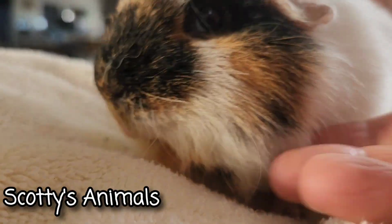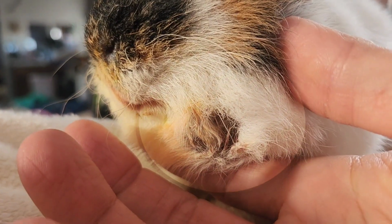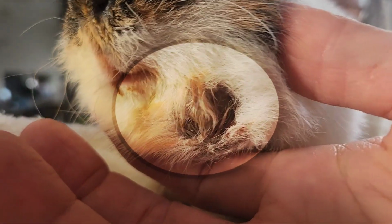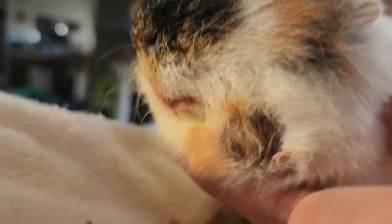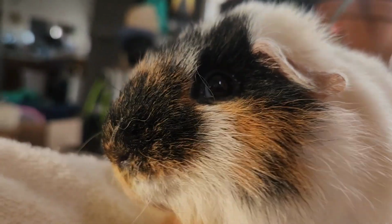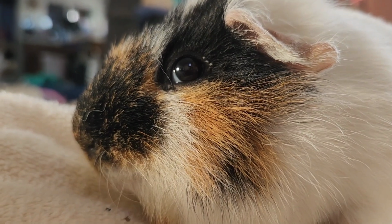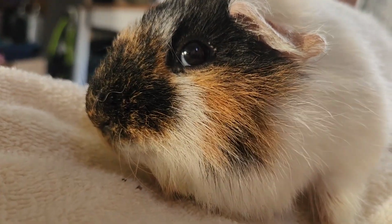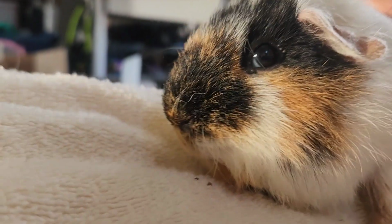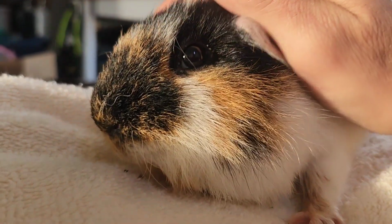Fuzz's lump, because of his dental disease, has gotten huge. It was the size of a marble, then it got smaller, and now it's practically the size of a golf ball. And there are spots here that look like they are or are about to rupture. He's, for the most part, been keeping weight on. This thing stinks so bad. He's able to eat. His teeth are not overgrowing. He's the toughest pig that I've seen in a long time.